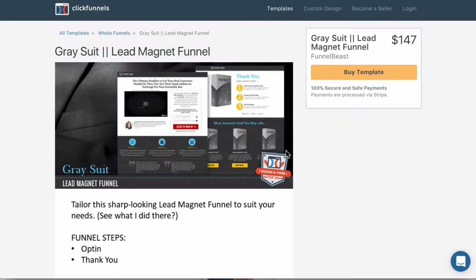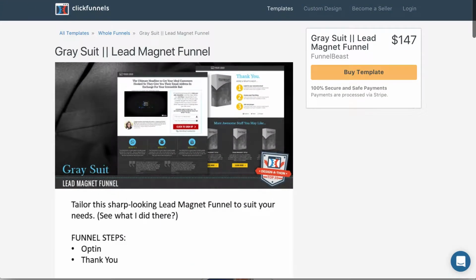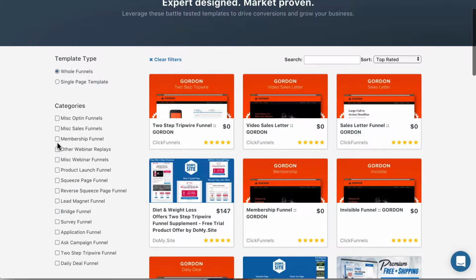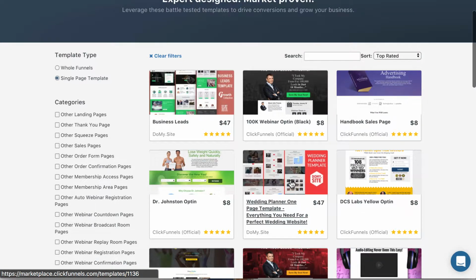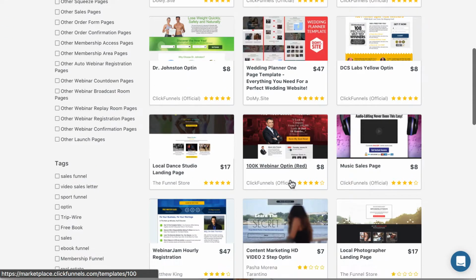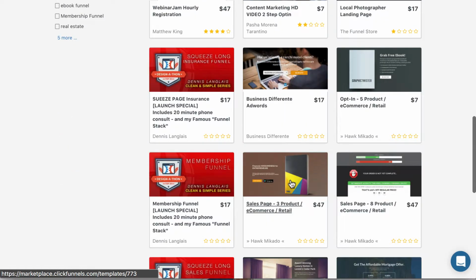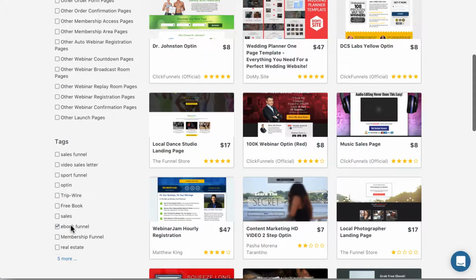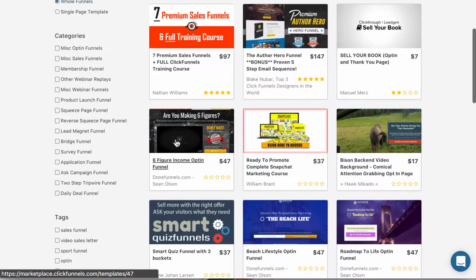Let's see, lead magnet. Same kind of thing, because you still have to rewrite all the copy for it. Let's look at some other ones, okay? I kind of like looking at the single page templates, because these you could use across different sales funnels. Because you can save the page as a template. And just look through here and see what jumps out to you. An ebook funnel, let's check that out. Look at the whole thing.